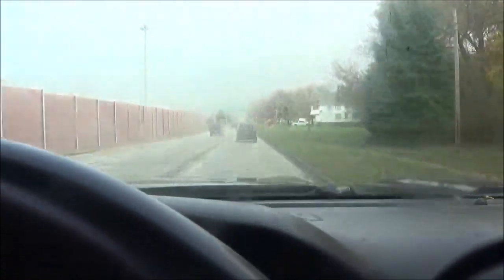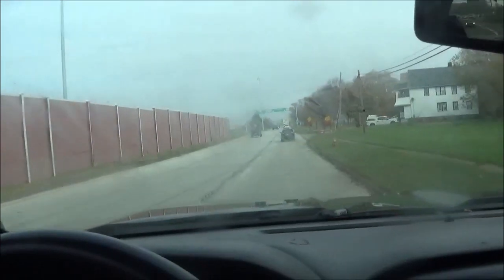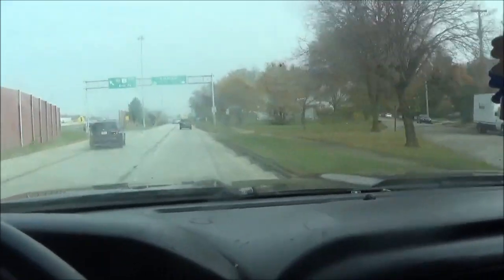Oh, that was a bump. So it's slipping now. When it goes into around fifth gear, it starts slipping and doing all types of stuff. I can't get on the freeway with this. I gotta just keep on driving it this way.